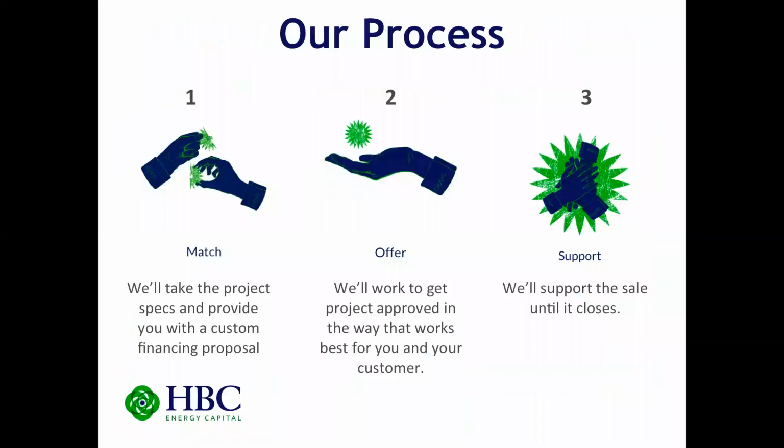So I'm going to pop back to the process. Once you've put this indicative proposal in front of your customer and gotten a verbal nod, any sort of interest by the customer to take it a step further and actually get approved for financing, you're going to let us know about that, and we'll get some information on the business. It can be as simple as a legal business name in many cases, and work to get that customer approved for financing. Once the project is approved, we will return closing documents to your customer, facilitate their signatures, and notify you when that process is complete so that you can schedule your install.